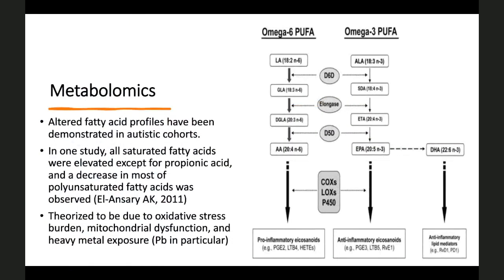Going to more of the metabolic substrates of these patients, we see that there are altered fatty acid profiles that have been demonstrated in autistic cohorts. In one study, all saturated fatty acids were elevated except for propionic acid, and a decrease in most polyunsaturated fatty acids was also observed. This is theorized to be due to a combination of oxidative stress burden, mitochondrial dysfunction, and heavy metal exposure, one of which was lead, that was theorized to be contributory.